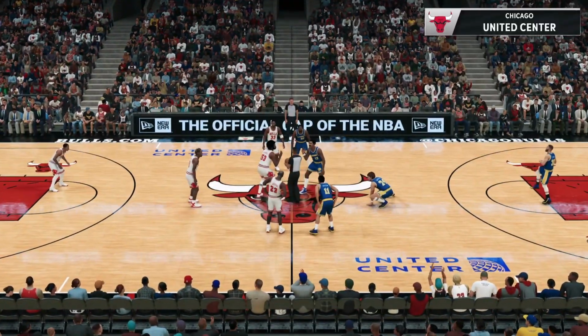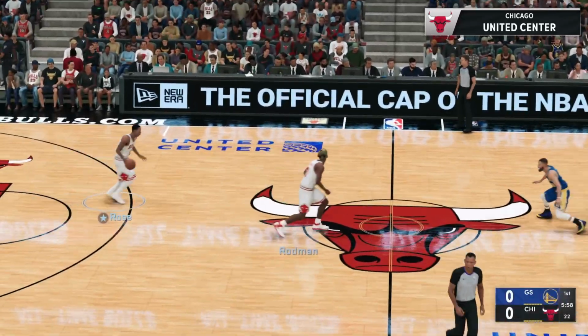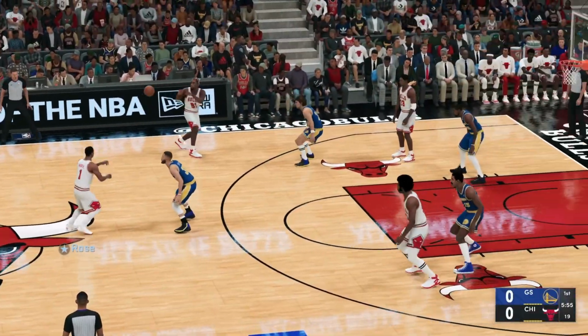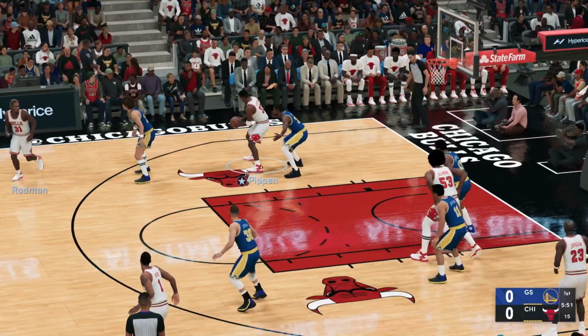Here we go. And it's Chicago to start out. And now the Golden State Warriors starters. We've got Durant. Chamberlain is out there with Barry. Then there's Stephen Curry.